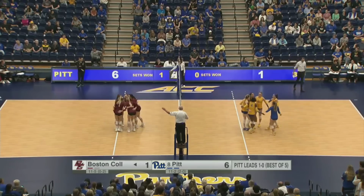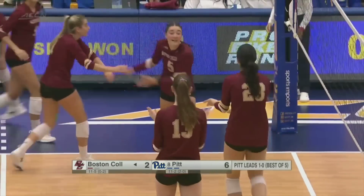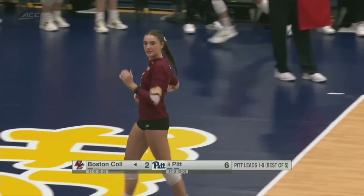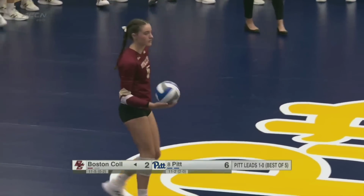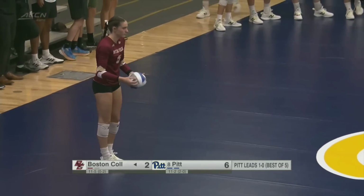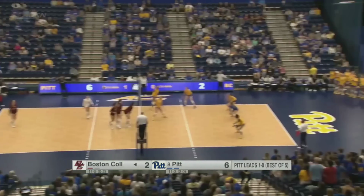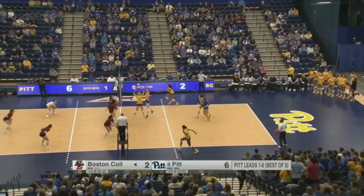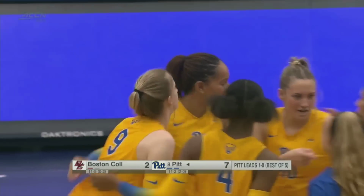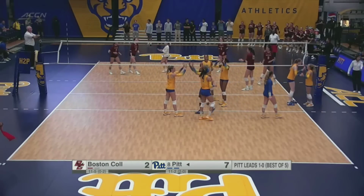After deflecting off of a couple Pitt Panthers, the Eagles get their second point of the set, their first one that they earned after a service error from Fairbanks gave them their first. Sophia Lambros out there, a senior from California. And once again, time and time again, the Panthers just find a new player to spotlight.